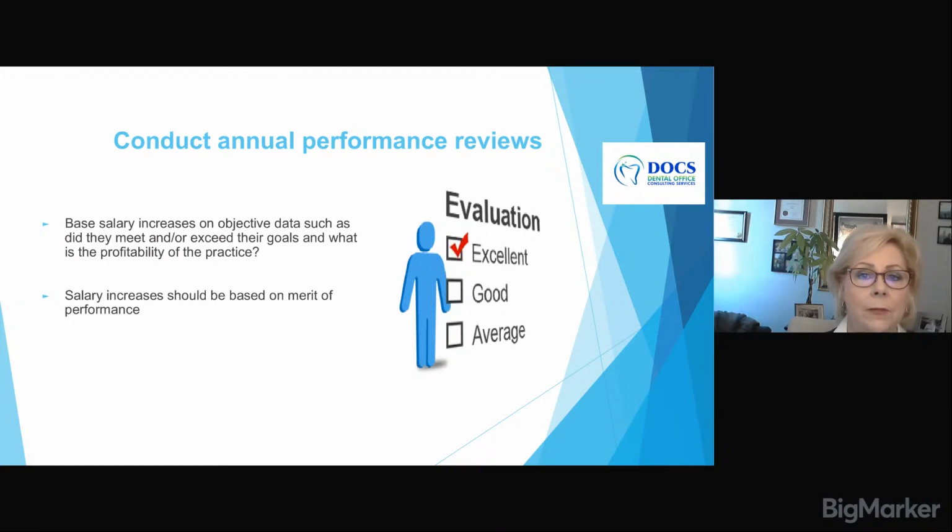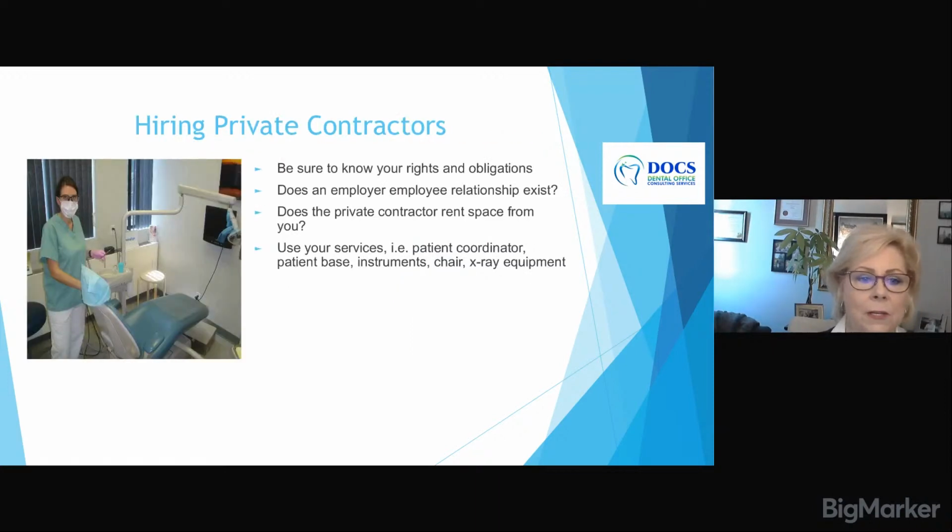Because once again, if you had to terminate that employee, they could go to an employment lawyer and say, but I got a raise, so I must have been doing well. And I had no idea, because they never did a performance review, that I was doing anything wrong. So all of these measures protect yourself, protect the employer.